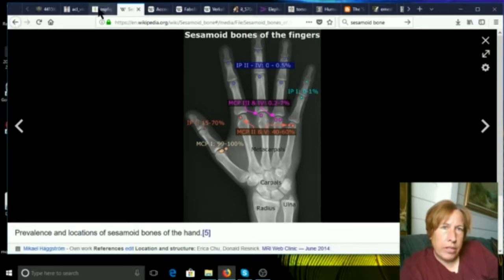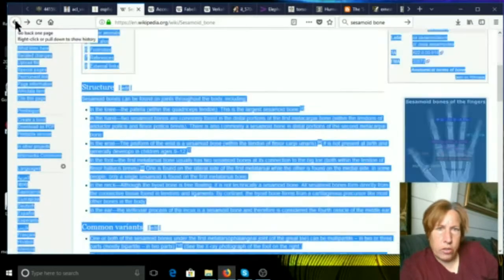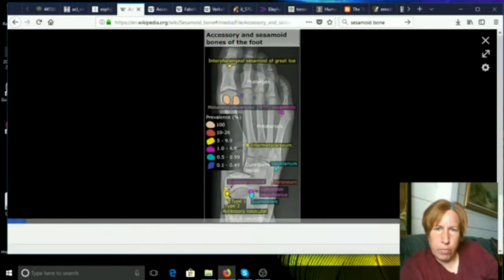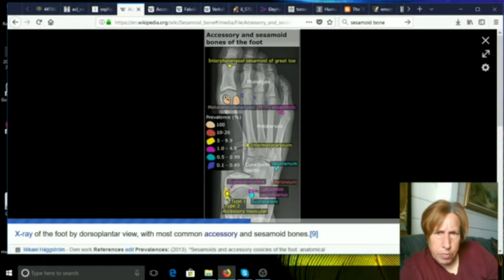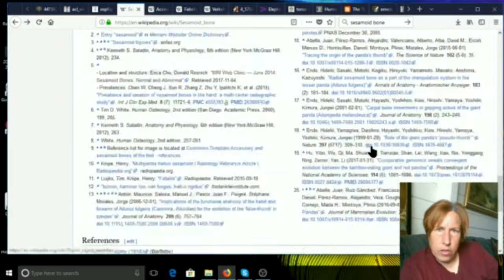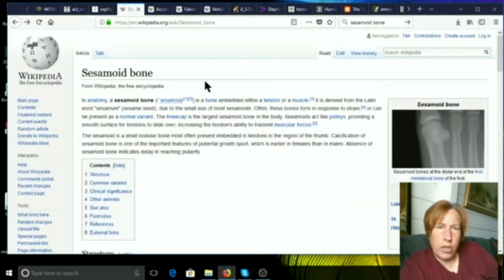All right, let's go back to the main image here. Okay, here's another example of the foot bone ones. Again, 100% of people have these sesamoid bones up here in the big toe. The rest of these, lesser percentage of people, 10 to 26% for this one, peroneum. And some of these are the accessory bones down in here. All right, let's go back. All right, that's the sesamoid bone one.